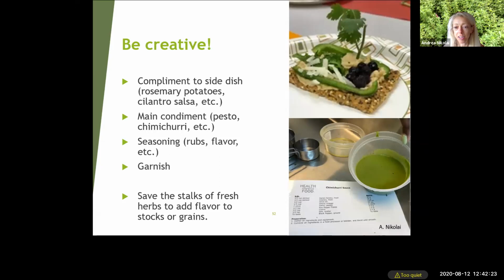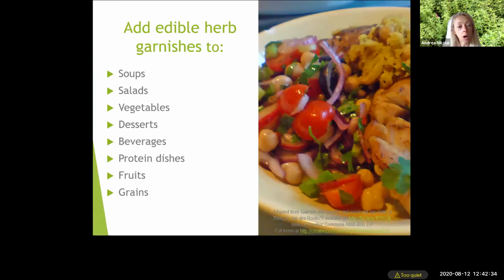And same thing with dressing, right? So you can use any herb and make your own salad dressing. So it doesn't have to be one or the other. And then just what we were talking about, saving the stalks can add a lot of flavor. So just some ideas on adding edible garnishes.